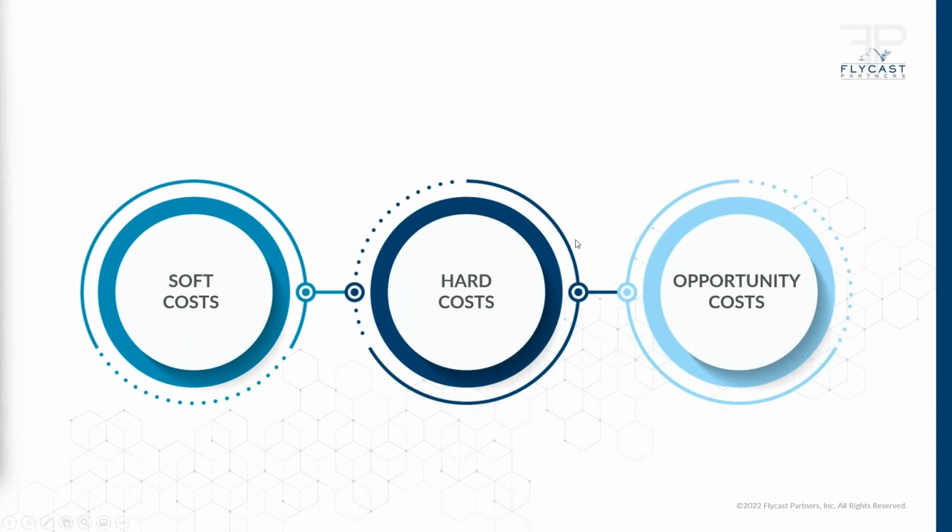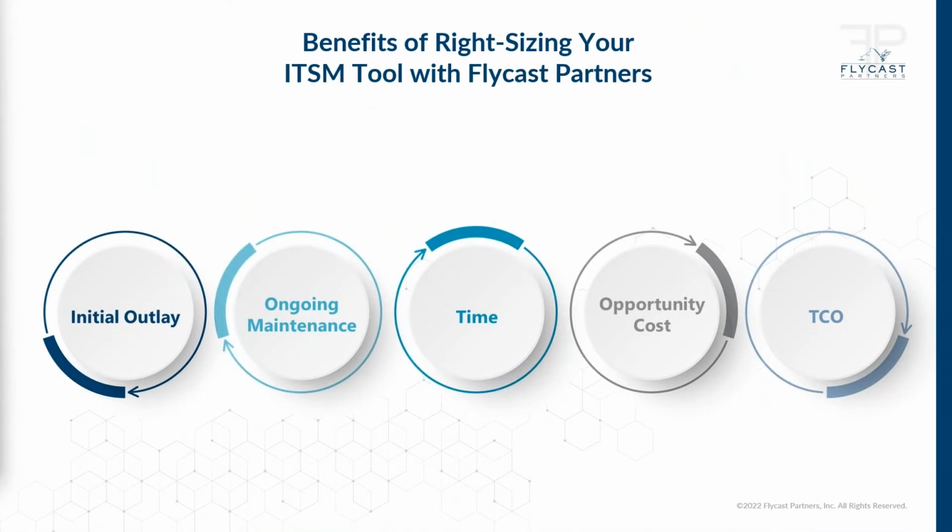Not only is that smaller vehicle cheaper up front, the gas costs getting to the grocery store are a little bit cheaper. And also, like I said, I don't have to park as far out. It's easier to get in a parking spot. So these are all the type of things that you have to think about when you're thinking about purchasing an ITSM system. What is that initial outlay?